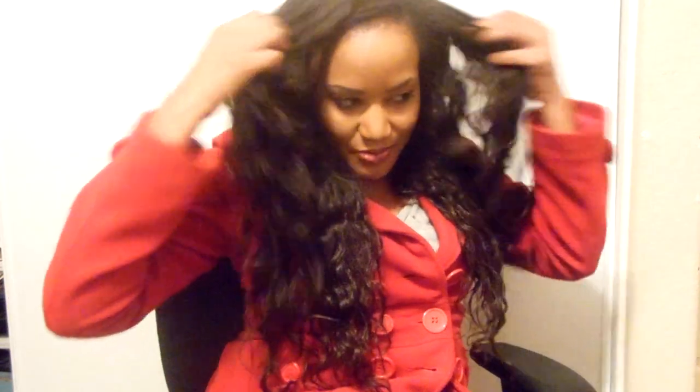I actually co-washed it on Wednesday night, and this is the natural pattern. Isn't it gorgeous, right? Okay, so you guys saw the video where it was straight and then I curled it. As you can see, it definitely waves back up after you straighten it and curl it. What I did was I used my wand, but my curls kind of dropped a little bit, so I just meshed it in together because I didn't feel like recurling it for the video. But so far I'm loving the hair, you guys.